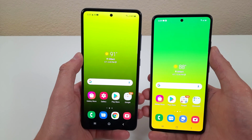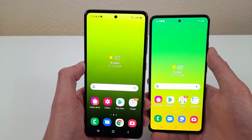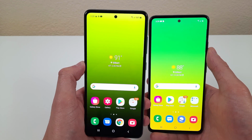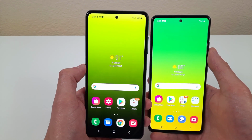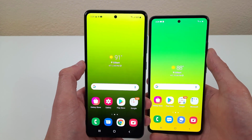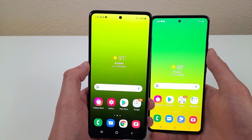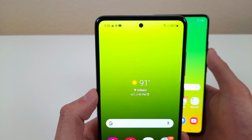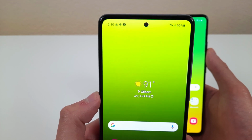Let's get started. So the Samsung Galaxy A52 5G has a 6.5-inch 120Hz Super AMOLED display with a resolution of 1080p, a PPI of 407, an aspect ratio of 20:9, and a screen-to-body ratio of 84.1%. We got a hole punch here for the front-facing camera, and this camera is 32 megapixels.